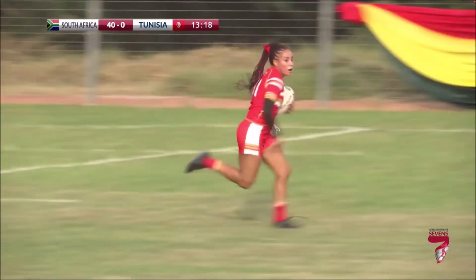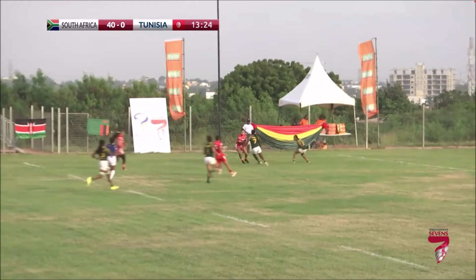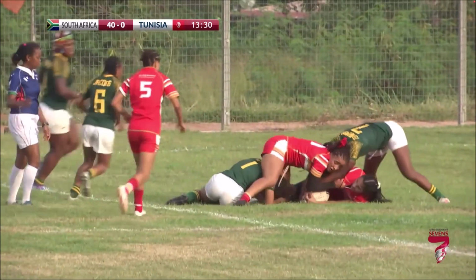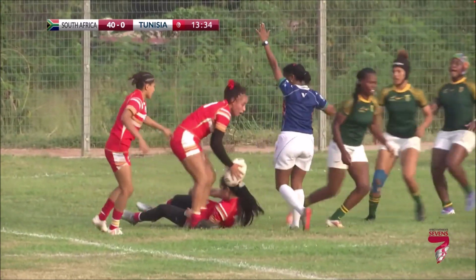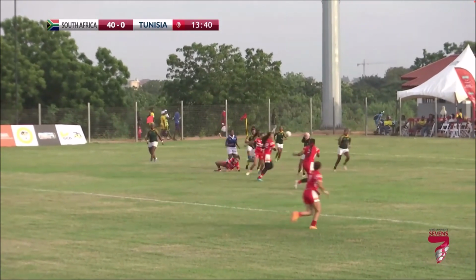Here's an opportunity for Tunisia. And they've got some pace out wide. But Jacobs is coming across in defense. Lovely bit of support play from Tunisia. Lafi Habiba did very, very well to support. Still Tunisia now. They'll be looking to break their duck.